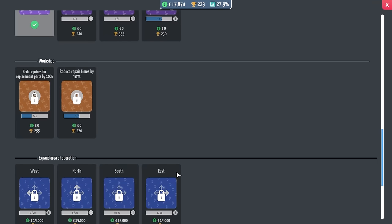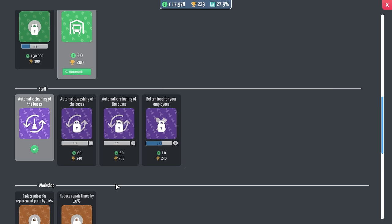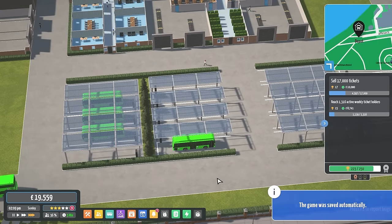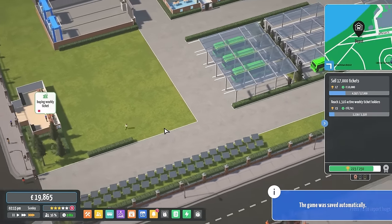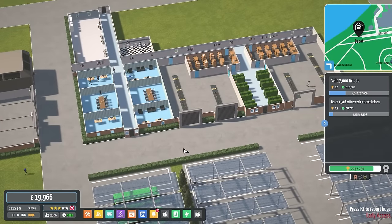Now, is there anything else I can research in the meantime? Is there anything else that will kind of create automation? Yes. So eventually it would be nice to get automated bus washing. I need 240 trophies for that. That means just like the cleaning on the inside, they'll take it to the bus wash to automatically get done. Then I no longer have to do anything apart from repairing the buses when they do break. Right, that's huge. That is actually huge.